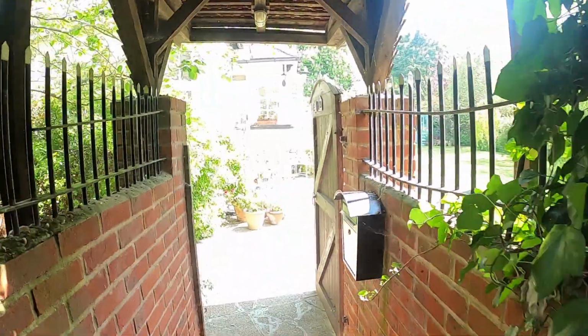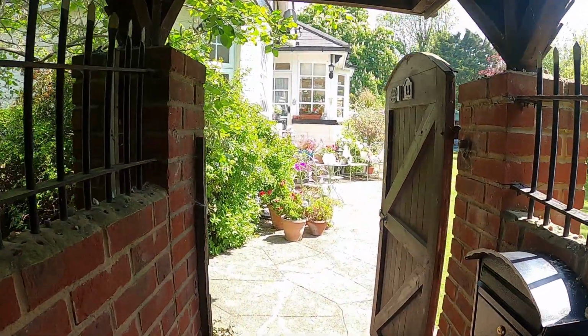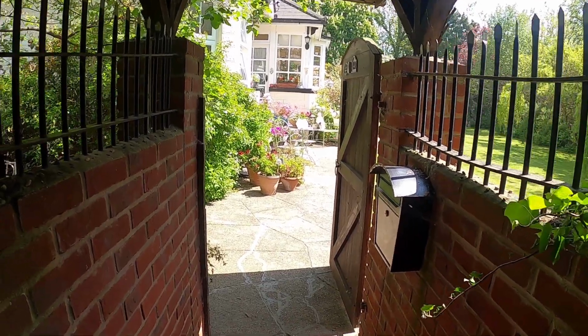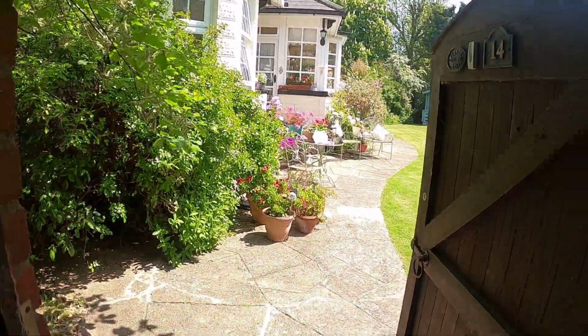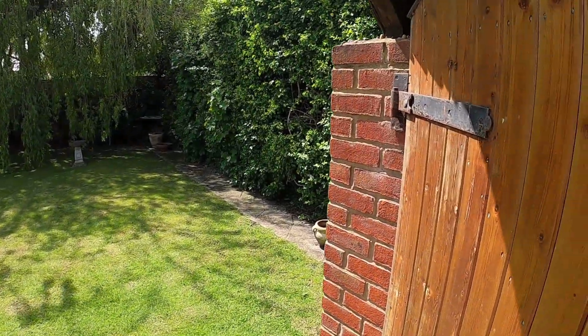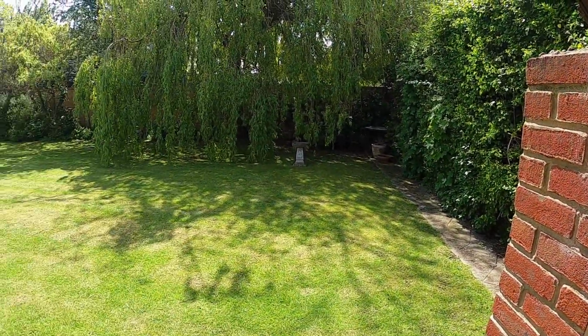Now as we just come through this hedged entrance here, we come into this little entranceway, and you can already sense the sheer amount of character that you've got with the plot that it sits on. It's just absolutely beautiful. You're so enclosed and private here. It's just a beautiful setting for a beautiful house.